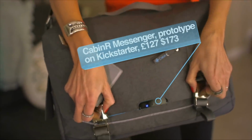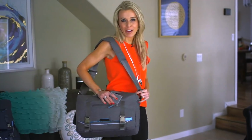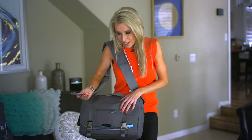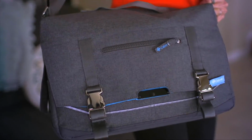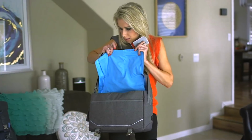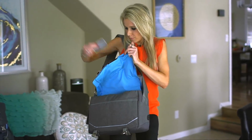It's not just about the home though. This bag aims to keep your belongings safe when you're out and about. So if you're on a train or a plane and you've had to leave your bag somewhere else, then you might want to activate this tamper alert, which uses this RFID card to turn it on and off. So if anybody tries to open your bag, and it sounds like that.